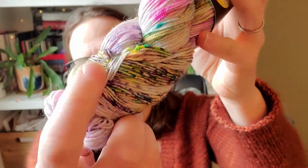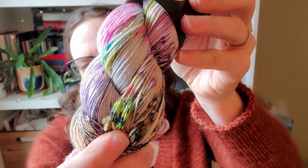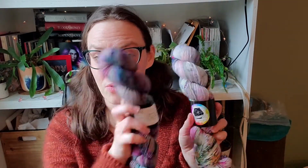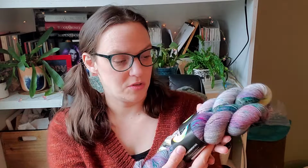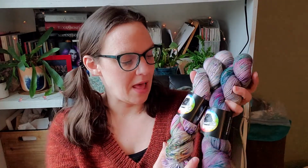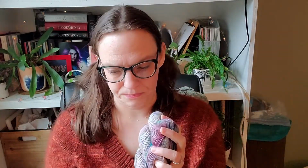Especially this area right here, just so good. It's like candy. Anyway, those are both my first purchases from Chromatic Yarns. They will not be my last, but I will have a couple of really cool pairs of socks.